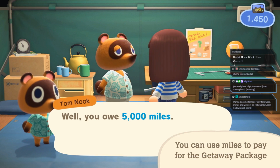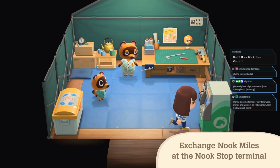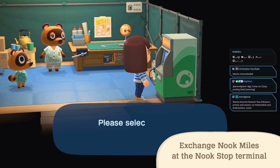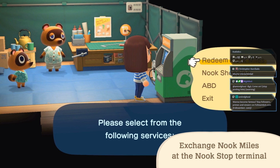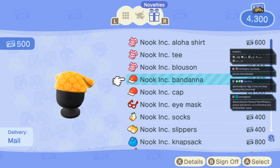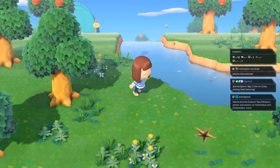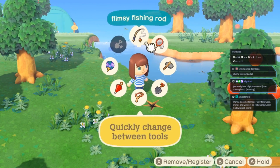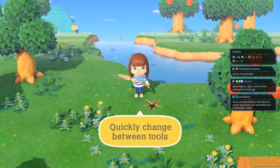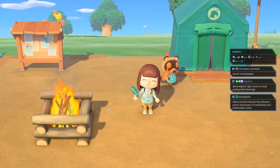The miles you save up can be used to pay off the cost of the getaway package, and they can eventually be exchanged for in-game rewards at the Nook Stop Terminal in Residence Services. Rewards range from in-game Nook Inc. merchandise to helpful items that can enrich your time on the island. To get the most out of every day, try collecting miles using the Nook Mileage Program.